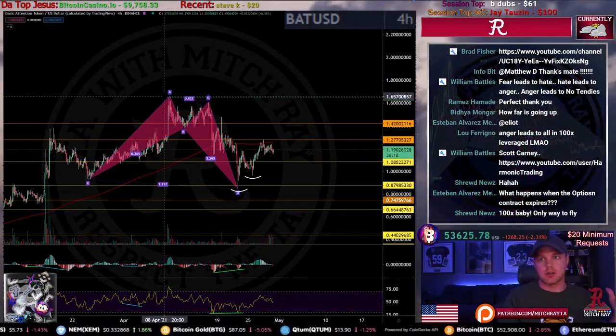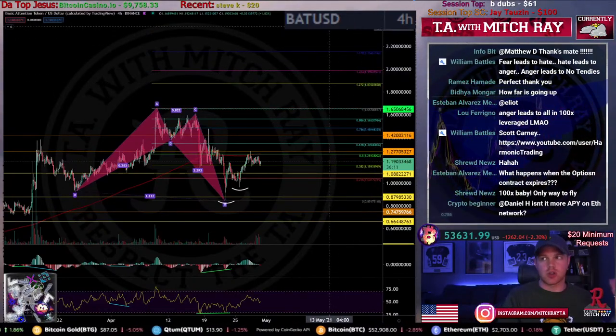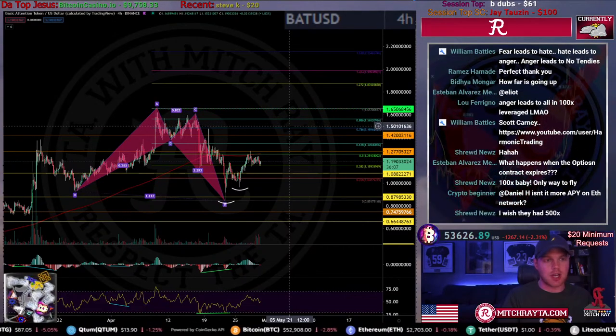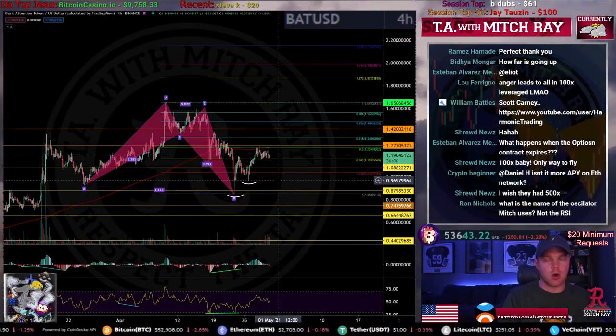Your Fibonacci extension for high to low: if you want more targets, you got 187 at the 1.272. The golden mean ratio, the 1.618, is $2.15 on BAT. Unreal. Remember that time it was at 20 cents? That's not done, probably, especially if it holds above 108.